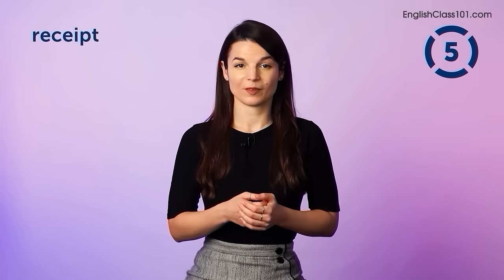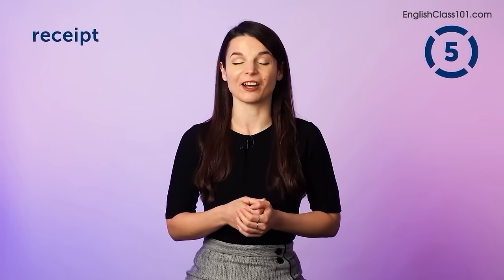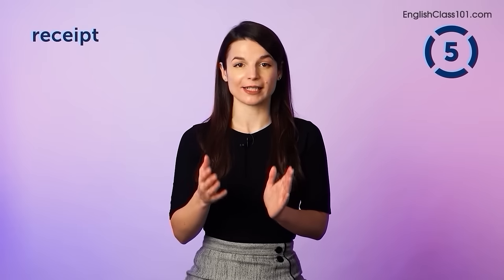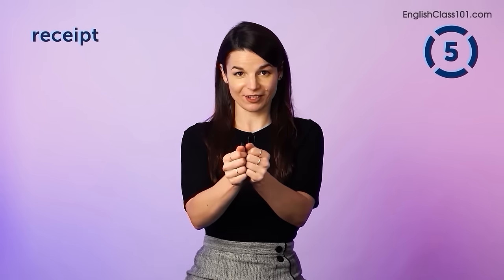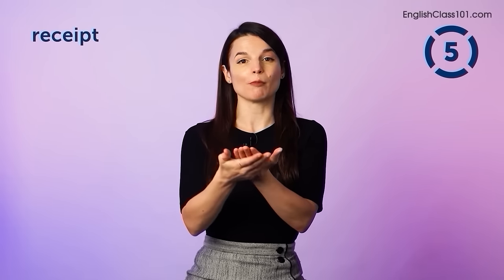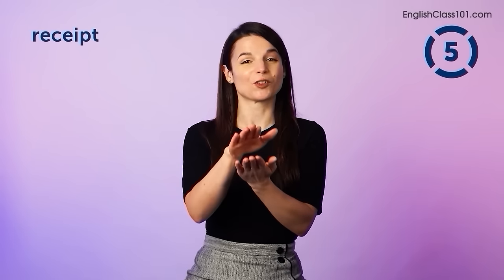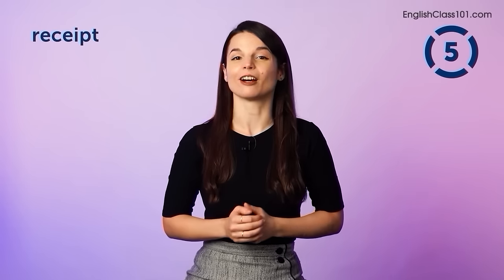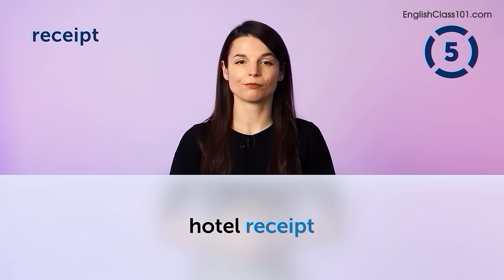Receipt. Receipt has a very interesting spelling. There is a P in the spelling of this word, but we do not pronounce it. The pronunciation is receipt. A receipt is a small piece of paper, a physical receipt, or sometimes a digital receipt, that gives you information about something you bought. So after you go to a store and you buy something, usually you receive a receipt, a record of your purchase. Here's an example. Hotel receipt.